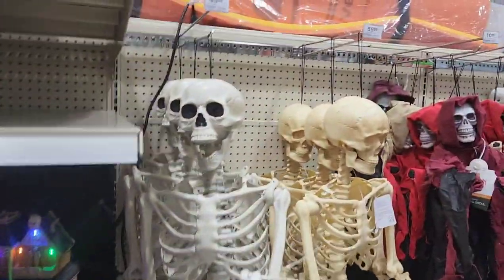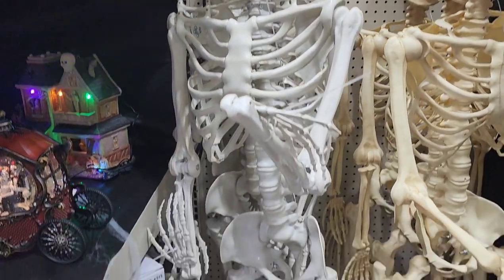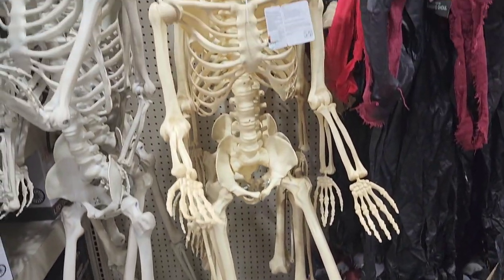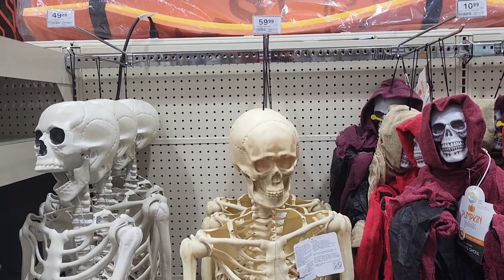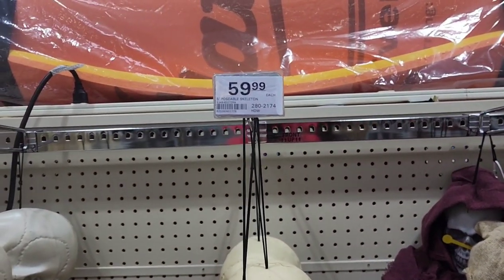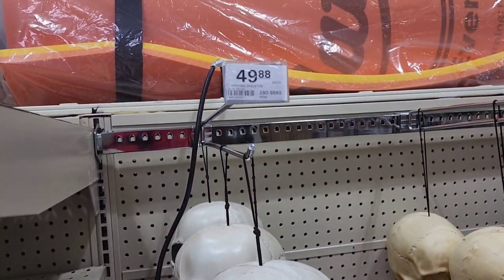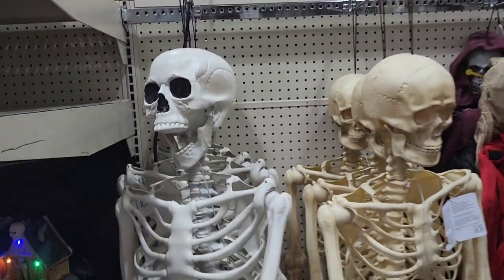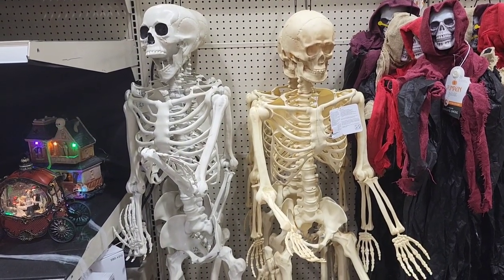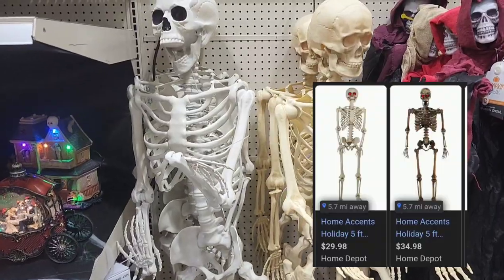Moving on here, we've got the skeletons. These are your 5-foot skeletons. They've got a few different variations, one real pale, and then one that's a little more of a tan, kind of yellowish. Weird thing is, for some reason, this tan, yellowish one is $59.99, and the other one is $49.88. Guys, let's be real here. Go to Home Depot. These are $30, and at the most, for their unique ones, about $35. So save your money.